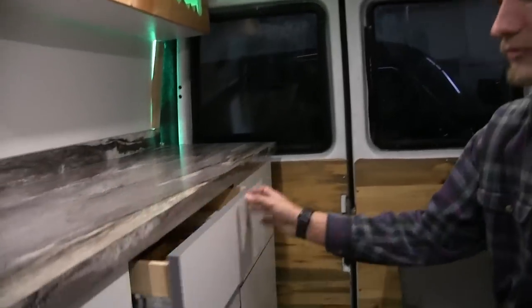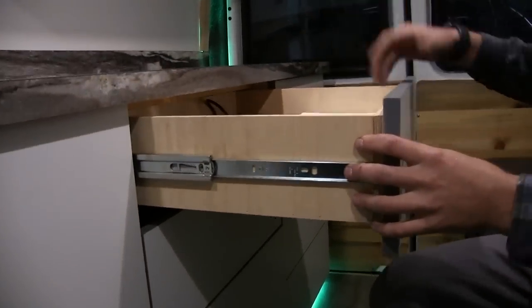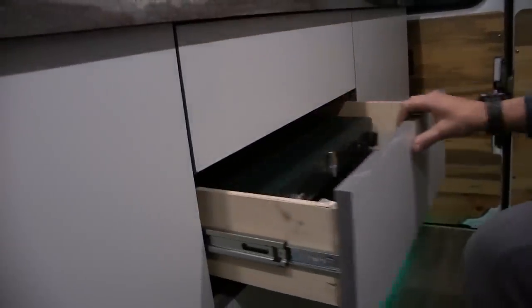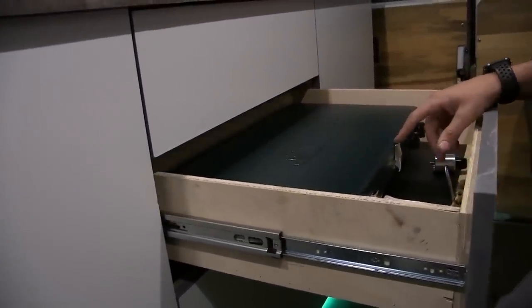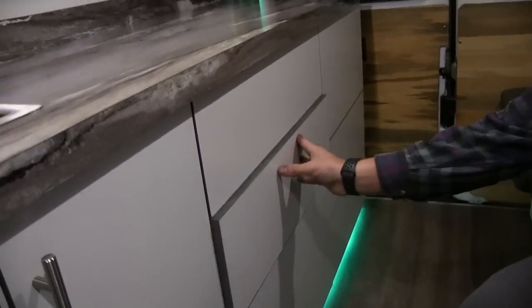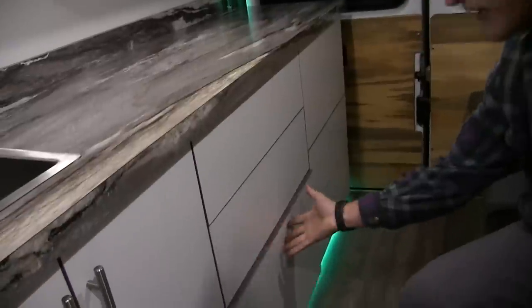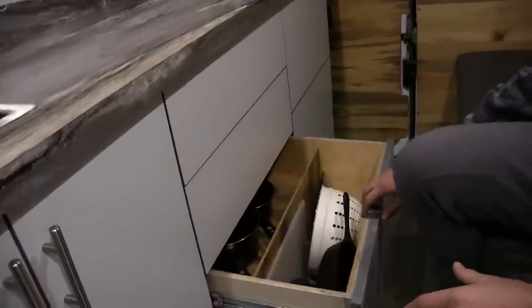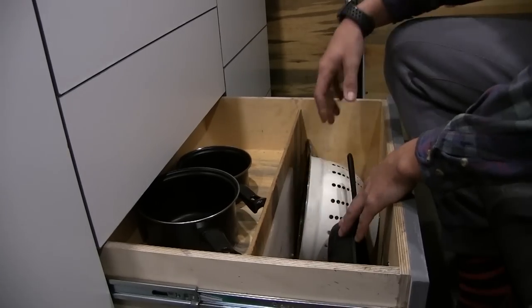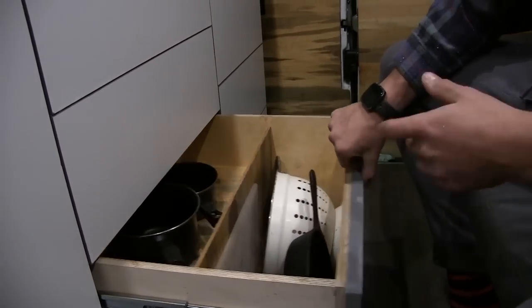And here we have some storage. This is where we keep the utensils, little inverter in there. Little Coleman grill, and that's where we store that. Just take it out, cook right there, turn the fan on, the exhaust. And this was the most fun drawer to build because it goes over the wheel well. That's why it's shaped like this. But this is where you keep the propane tanks for the burner and some of the big utensils you want to cook with.